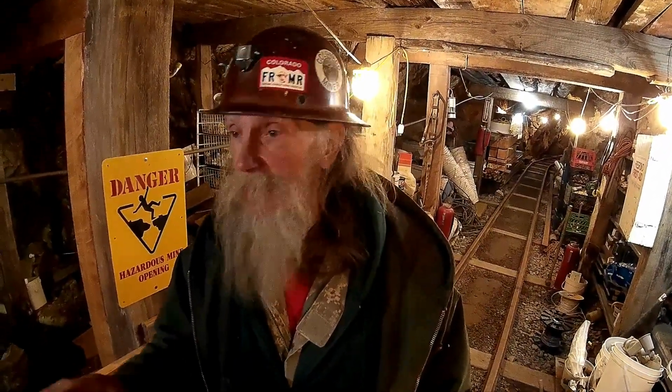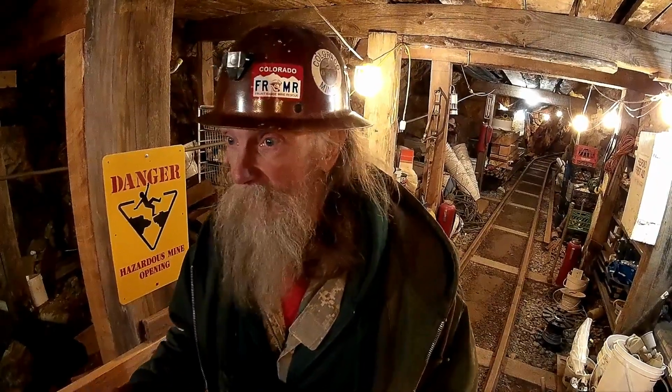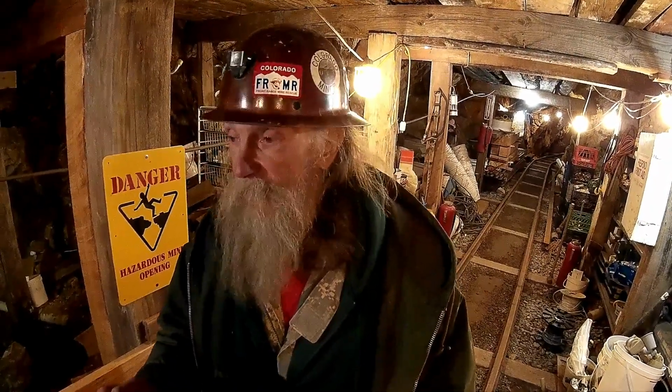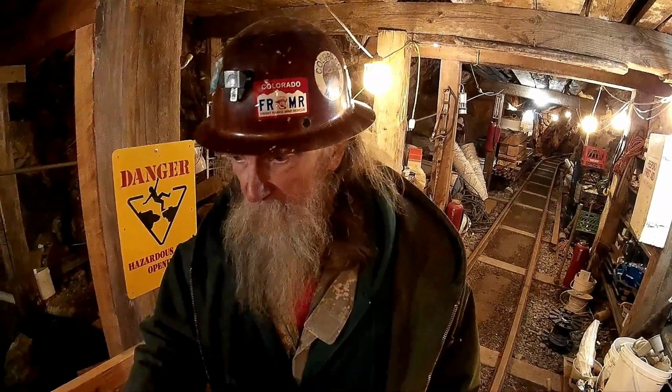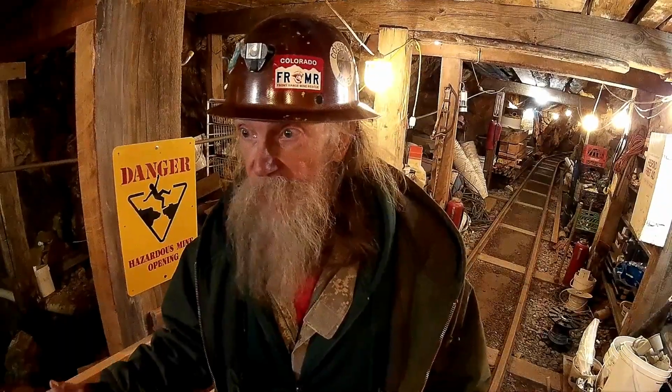They didn't take out any sex rock. They didn't take out any country rock. They didn't take out anything that wasn't valuable. And they went in between all the solid rock. So this is indicative of pocket mining. They follow the veins, dig the pockets out.